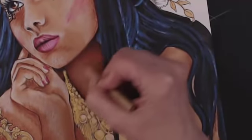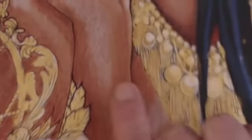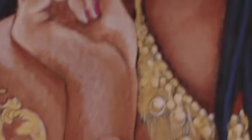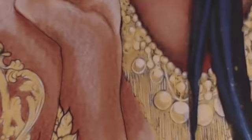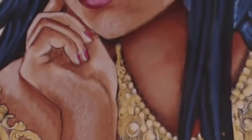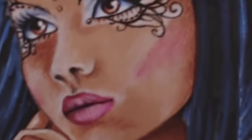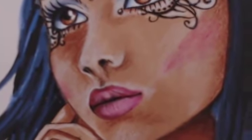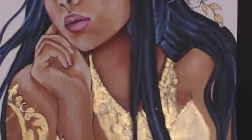And I'm putting no pressure. Okay, so maybe you can see the difference between, say, her arm right there and her neck, see? So your face has still got just rough pencil. And you've got to take your time to blend it out.